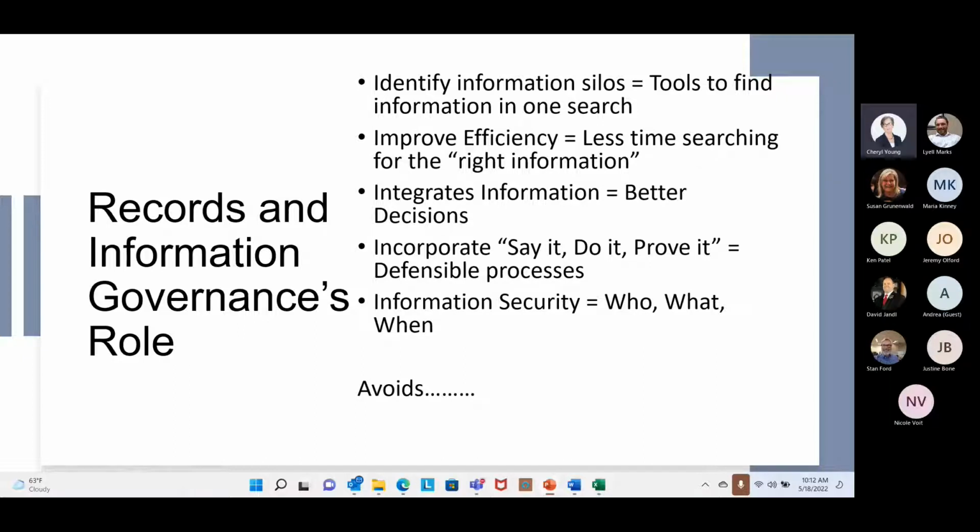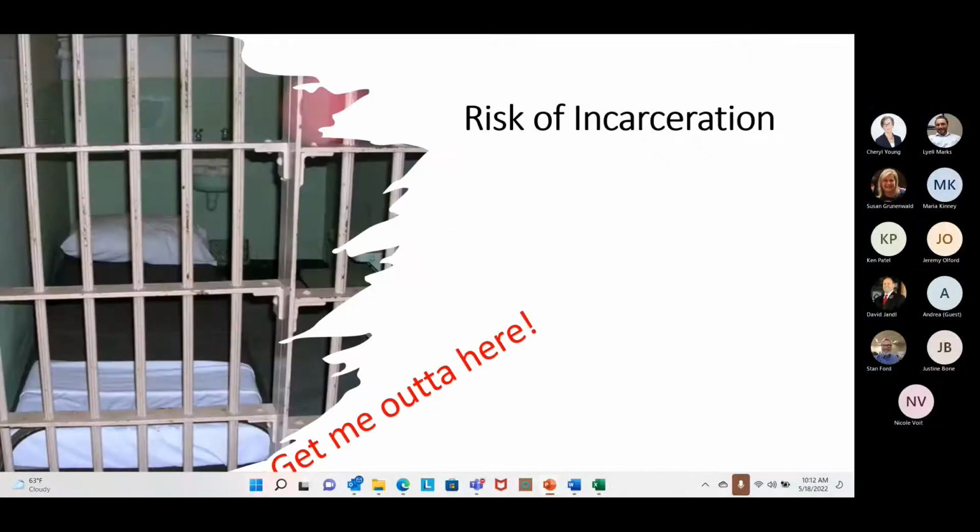And when you do all this right, you've got that program in place, and you know where your information is and who's touched it and what they did with it, you can avoid risk of incarceration. That's one of the ROIs of information governance, when it's not done right. This happens most frequently right now in our current environment with HIPAA violations, because HIPAA has matured enough that the assumption of the governing bodies, at the federal level but also at the state levels, is that everybody should know what they need to do to protect health information.